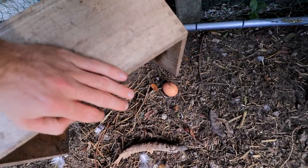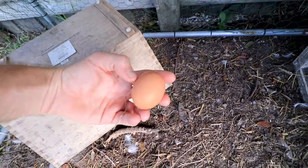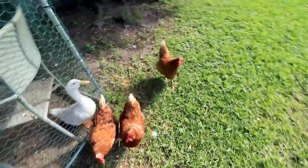What do we have down here? A little egg for breakfast. Good morning, chickens. I have just got myself a little bit of breakfast, but I actually already ate. This will be saved for tomorrow.